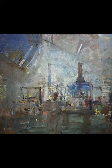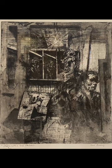Incredible depiction. And then, obviously speaking to that, you've got the etching of him in his studio too. So you get the techniques, they're really there with his etchings. So again, you know, how you can incorporate all those different details.